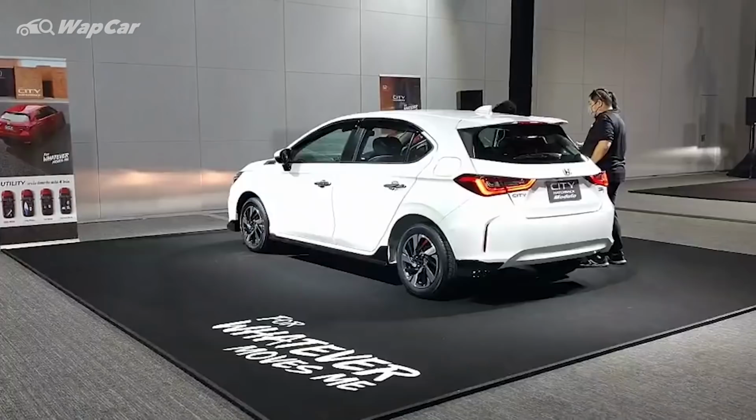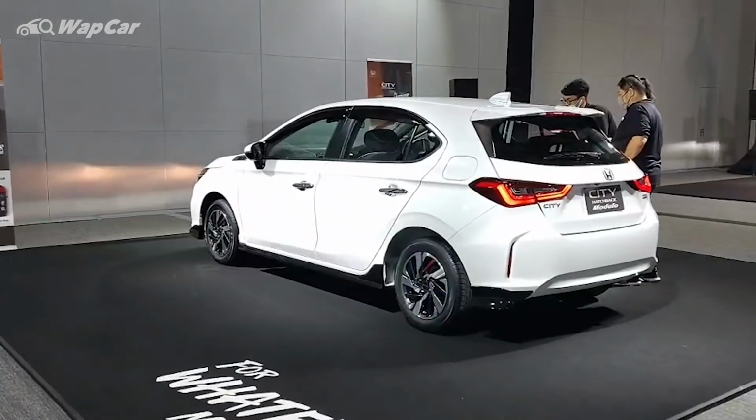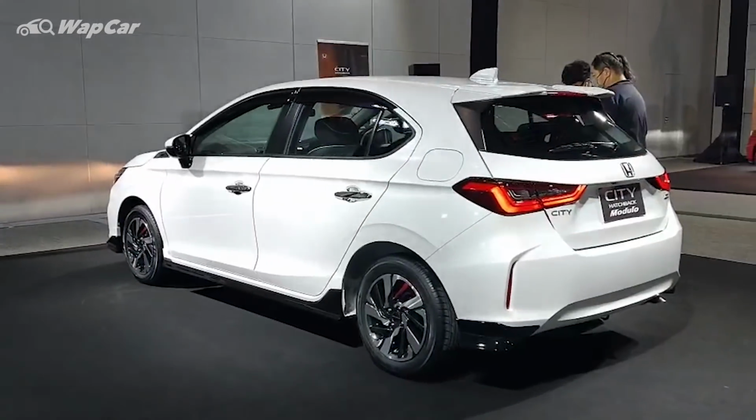What can we expect from this Honda City Hatchback? Well, first things first, it's definitely coming to Malaysia, and expect it to adopt the same powertrain options as the City Sedan that we have here in Malaysia, which is the 1.5-litre naturally aspirated 4-cylinder iVTEC DOHC petrol engine, as well as the 1.5-litre iMMD hybrid powertrain.